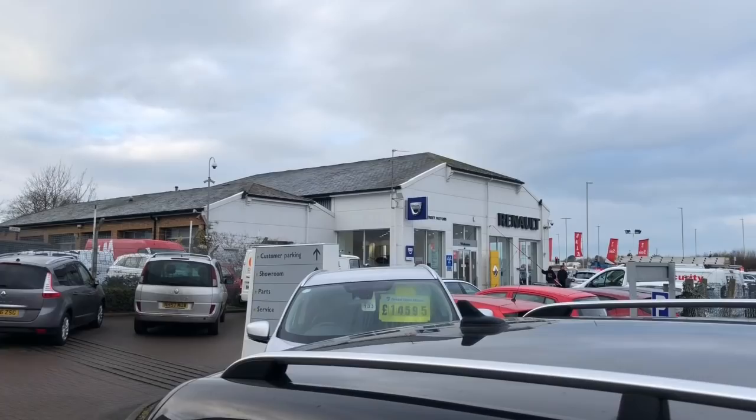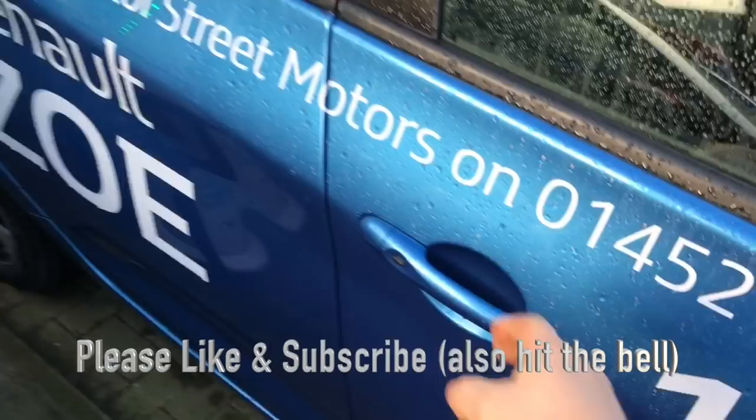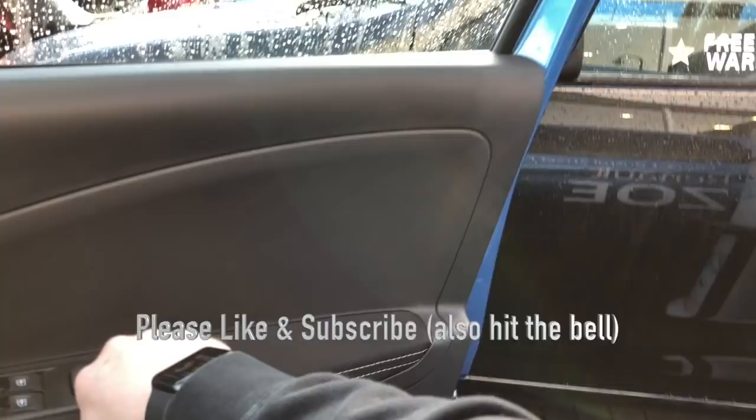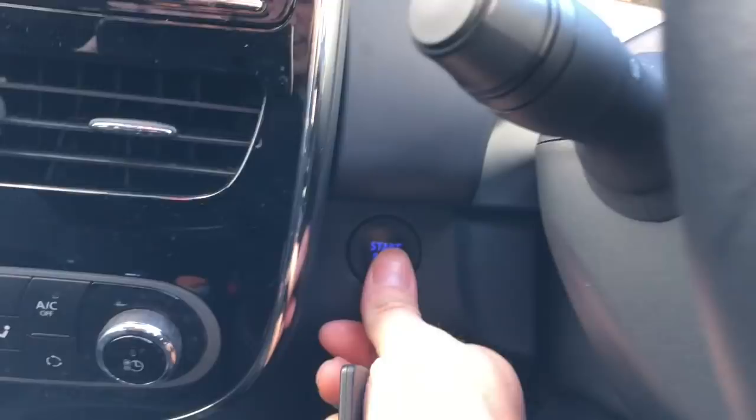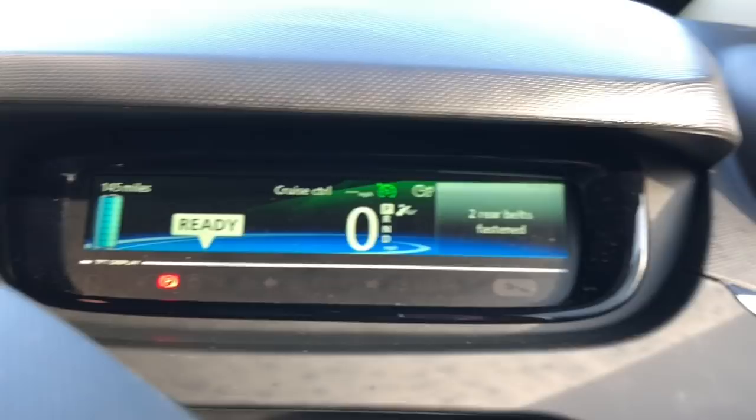Right, well, here I am again. I have got an extended test drive, 7 days of a Zoe, 41 kilowatt hour. All charged up. Boom. Ready? Okay, so we've got 145 miles displayed it can do. Two rear belts fastened. Excellent.